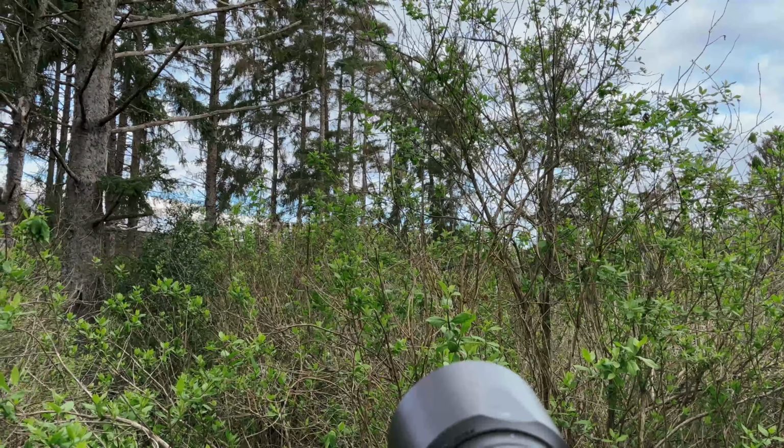Oh, that's a red-winged blackbird I hear. I recognize that. That's the first one I've heard this year. That might be it up there in the tree there.